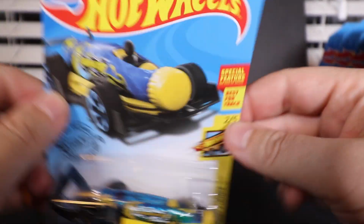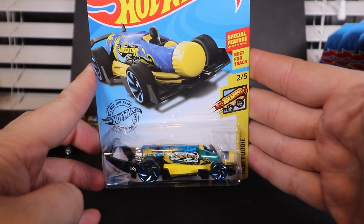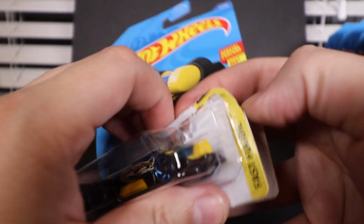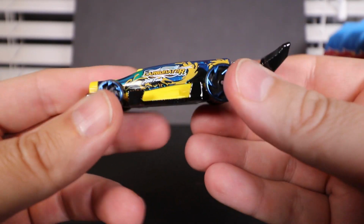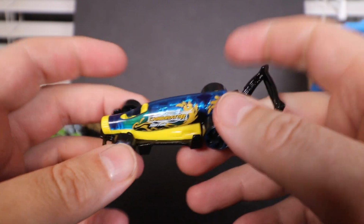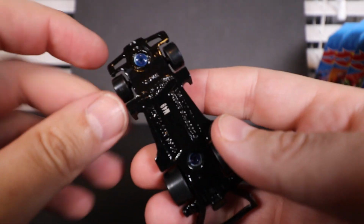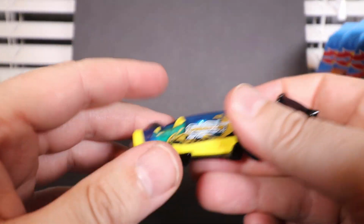Number 17 is the Carbonator, this time in blue. And you probably know, if you know anything about this casting, it looks like a soda bottle. So you can use this end to open up the cap on a soda bottle, or you can use this end to pop the top on a soda can.